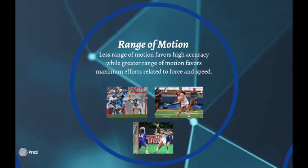The last biomechanics principle we'll talk about is range of motion. Less range of motion favors high accuracy, while greater range of motion favors maximum efforts related to force and speed. So the examples we use for this in lecture, less range of motion would be like a dart throw. It takes very high accuracy, but it's only a simple flick of the wrist. While a baseball throw has to go a lot farther and faster, so it takes a much greater range of motion and wind up.